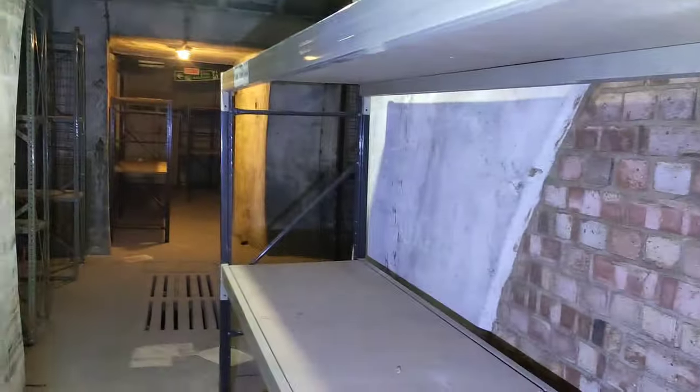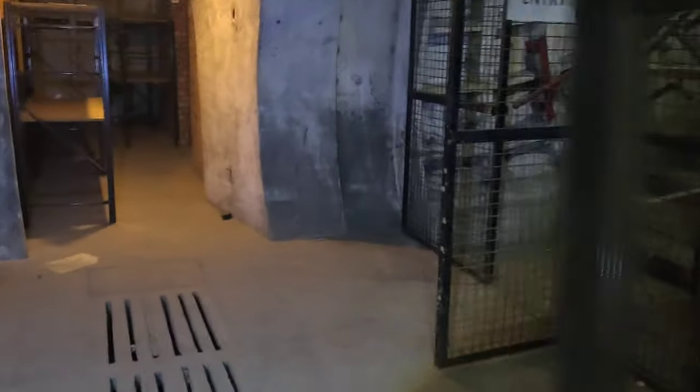Look. Everywhere you turn, just another passageway. Unbelievable. Storage for beds.